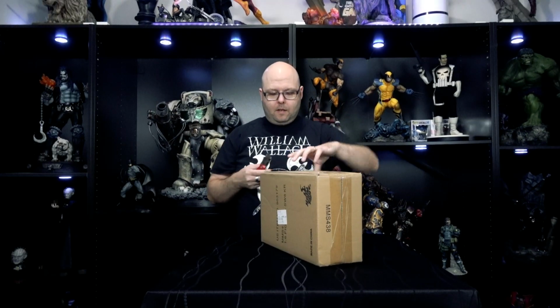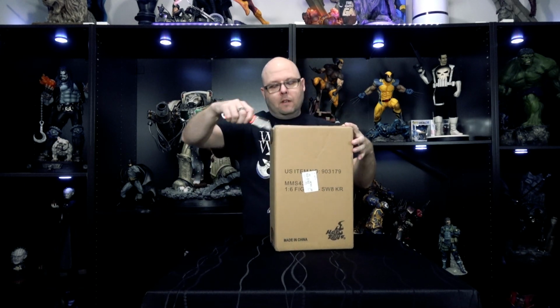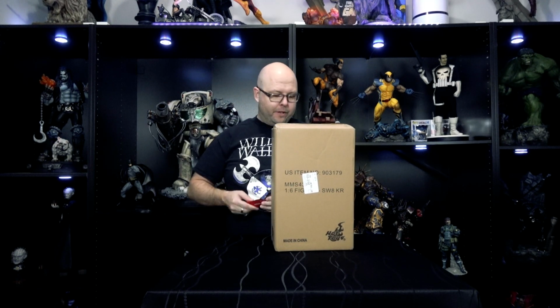Now I am a big Star Wars fan, and I used to have quite a few premium format figures from Sideshow. But as I started to collect more and more lines, I realized there just wasn't going to be enough room for everything.